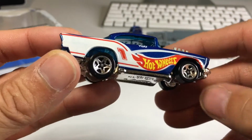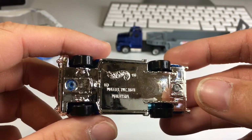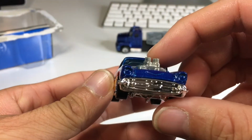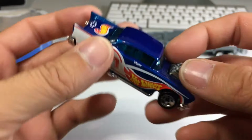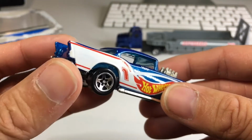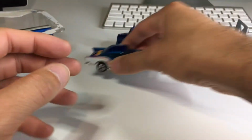No worries though. We got some chromey 5 spokes and a plastic chrome base with no information other than Malaysia and Mattel. Super shiny, like that. It's a nice heavy casting. Very, very nice. Let's see, so we've got a chrome bumper, no headlights, another chrome bumper, and no tail lights. But this is pretty old. This is before they started doing that more regularly. So no big deal. We can forgive them for that. Really stoked on that. That's a really nice looking, very good looking 57 Chevy Bel Air. Very, very cool. All right, so let's take a look at this truck.